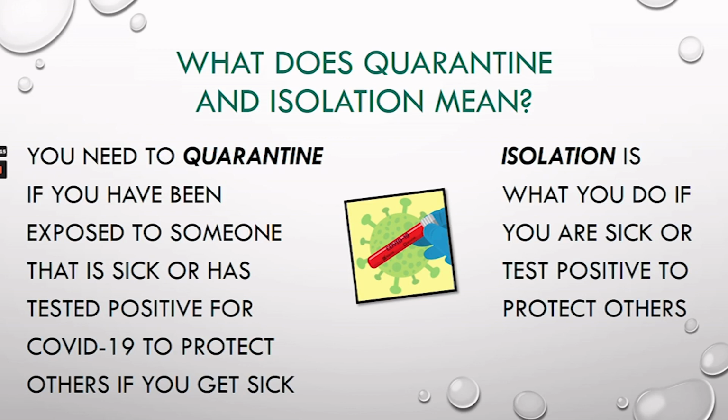You could get COVID-19 if you're exposed to someone that is positive as much as 2 days before they start showing symptoms. It's even possible to spread the disease if you don't have the symptoms. That's why it's important to use the steps we've talked about today. Use them consistently. Wash your hands, wear masks, social distance, and stay home if you're sick.